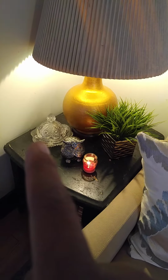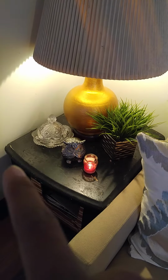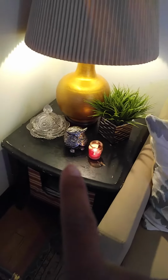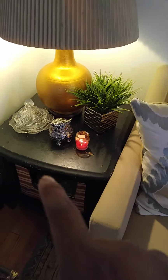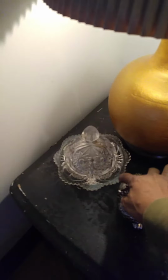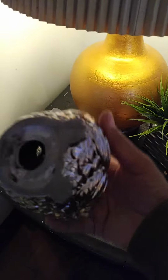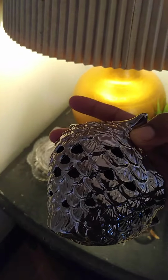I have no idea how much I paid for it. This I got secondhand as well. It was a group buy at a secondhand store, so I'm not sure how much I paid for it as if I did it individually. Maybe a couple of dollars or something. This came from Marshall's as well. It has like a potpourri inside. I don't know if you can see that. Anyway, you see like the little holes and stuff in it. It has a potpourri inside, so it's scented.